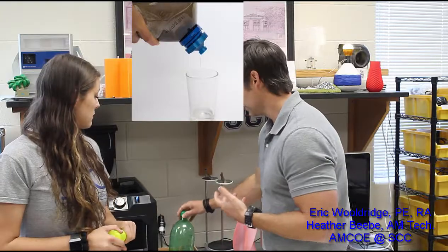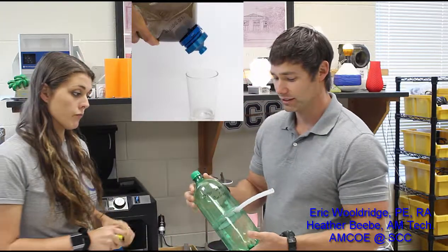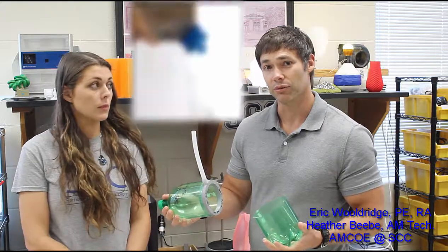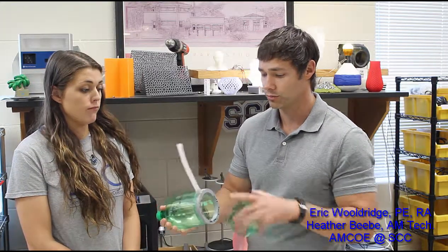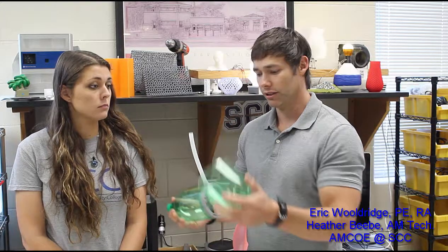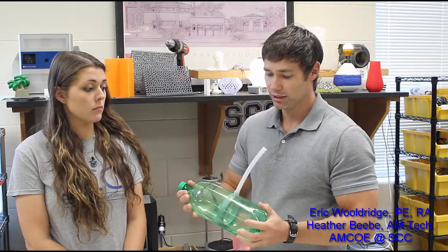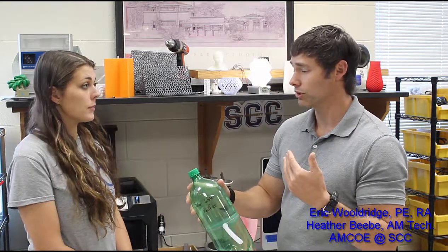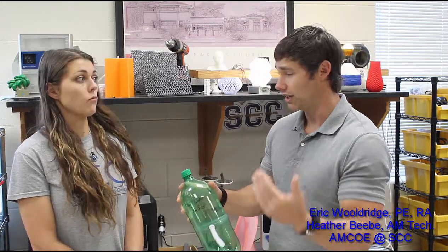Another thing that I really like about this device is that it's made out of something that is readily available as trash. We're talking about a 2-liter bottle here, but you just print the one part, add a little piece of tubing, and put your dirty water in there, and then let the actual solar power, essentially of the sun, do the work. A lot of these countries we're talking about are very hot temperature countries. Yep.